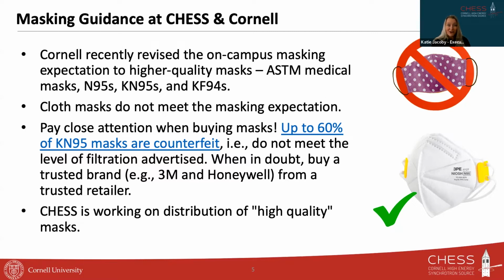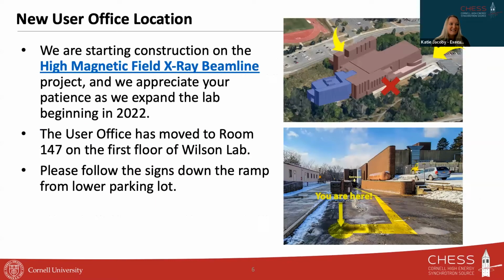So speaking of the user office, the user office is moving and will have a new location starting on January 26th. So this is a relocation of the user office due to the start of the construction for the high magnetic field X-ray beam line and the new experimental hall. So you'll see in that image at the top, on the right-hand side, a big X where the second floor Chess reception area entrance used to be and will no longer be an active entrance or exit during construction.